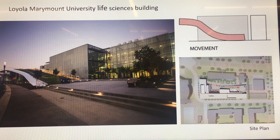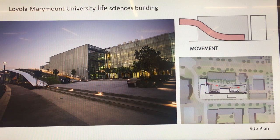The third project has to do with movement. This project is the Loyola Marymount University Life Science Building. The interesting feature about this project is the ramp element, which connects the first floor and the third floor of the architecture. As you can see in the site plan, the red arrows represent the trajectory that you will take to go from the first level to the third level.